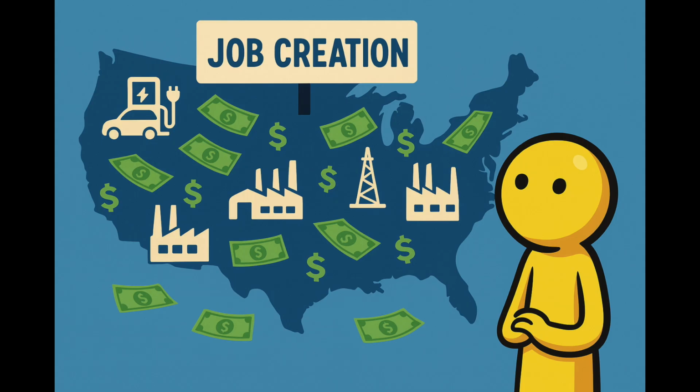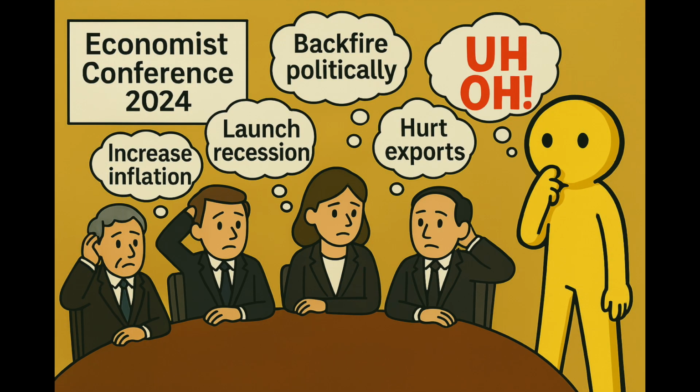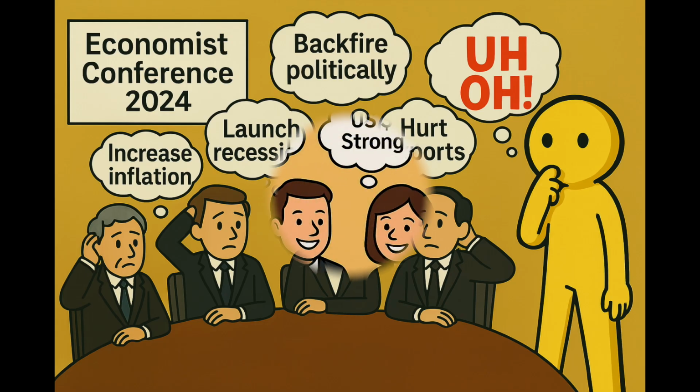There's also a steady roll of commitments from companies and manufacturers to move operations into the United States. And here's where the wise guys in the economics world are scratching their heads. Economists have been pulling their hair about, you slap tariffs on, you risk starting a trade war, shrinking global commerce, and raising prices on your own people. Most economists figured the tariffs would increase inflation, launch a recession, cut into GDP growth, raise consumer prices, hurt exports, and maybe even backfire politically.